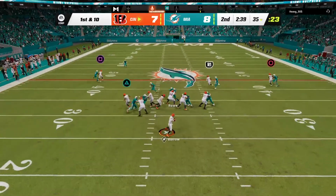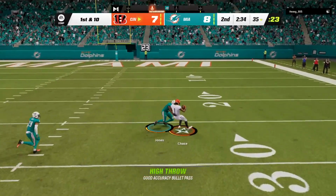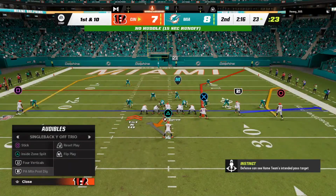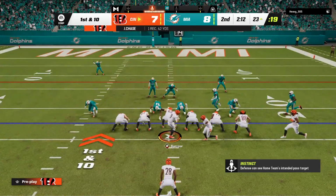Burrow on play action. Escaping the pressure right. He's got a man, complete. And he'll be brought down at about the 23-yard line. So the big play gets him all the way down to the outskirts of the red zone here for 1st and 10.